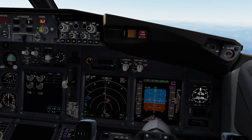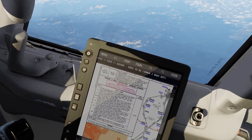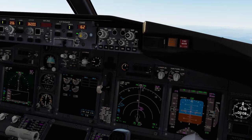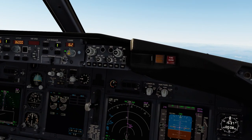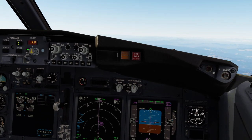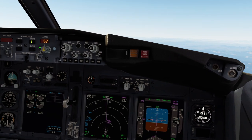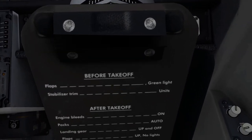Denver approach, UPS 806 at 20.7 for 11,000 on the T bar. UPS 806 heavy, Denver approach, plan a visual for 17 left, the Denver altimeter is 3004. And if you're on the 16 left transition, you can just continue descending via that transition. Foxtrot, Bravo, we're on that transition. We'll stay in that transition and plan for 17 left, UPS 806.